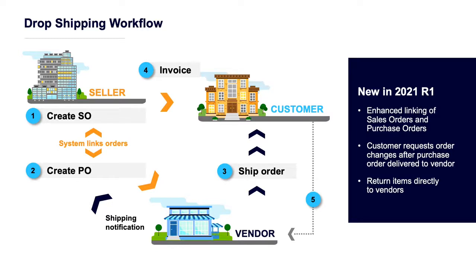So I'm going to place an order with my vendor. The vendor is going to ship things directly to the customer. It's called a drop ship. In 2020 Release 1, we've tightened the linkage between the sales orders and the purchase orders. Why is this important? Because if the customer decides to change his mind after I've already sent the purchase order to my vendor, I can now do that and keep my records in sync.